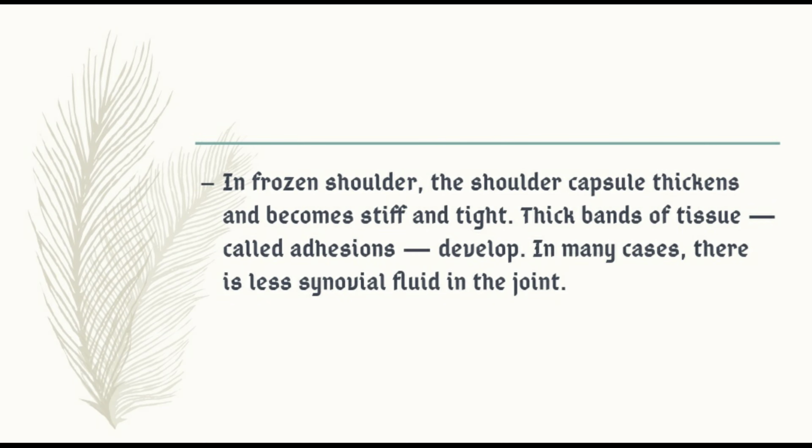Here what happens is that the shoulder capsule thickens and it becomes stiff and tight. Thick bands of tissue, which are called adhesions, develop. In many cases, it is found that there is less synovial fluid in the joint.